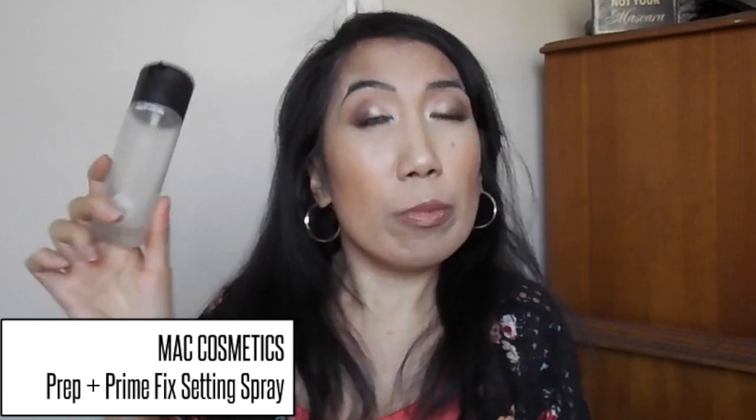This is from MAC. This is the MAC Prep + Prime Fix+ setting spray, or the MAC Fix Plus. I am almost out of it, and I really love this. This is the one I used to set the rest of my face today. Such a great cult favorite, and I love to use this to set the rest of my face.